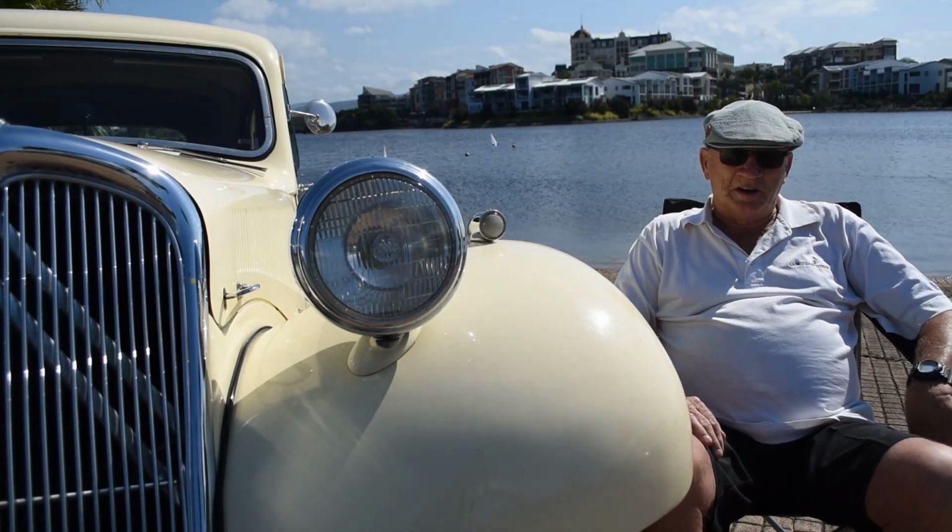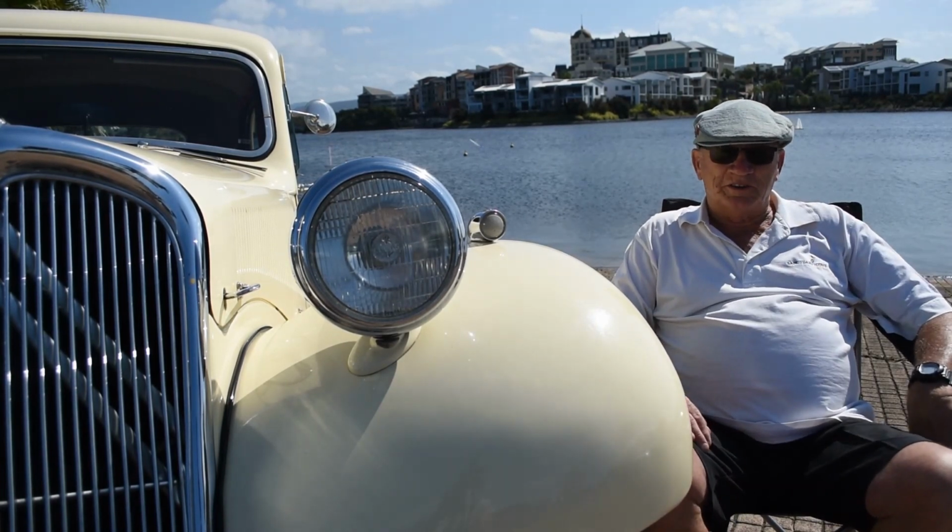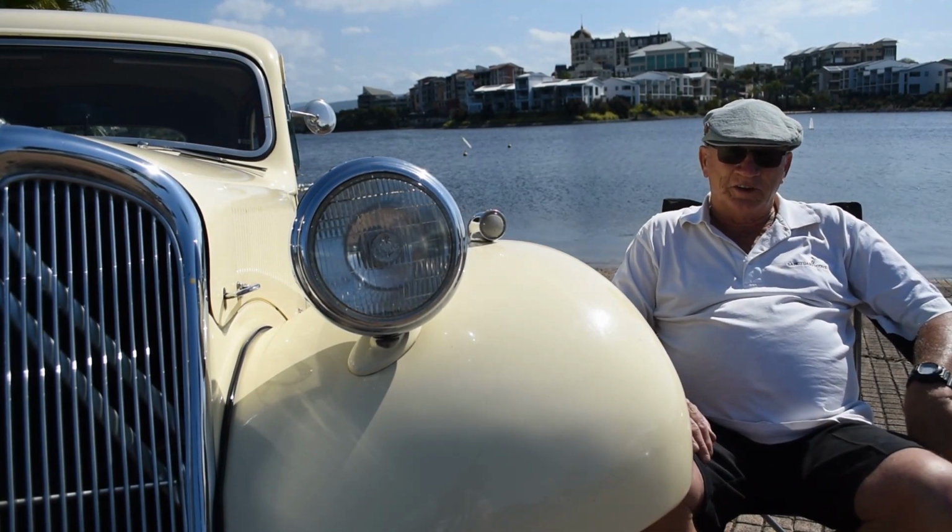My name's Peter Amy. This is my 1953 Citroen Traction Avant, otherwise known as the Light 15.